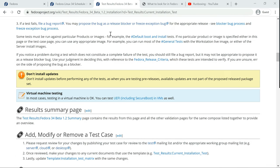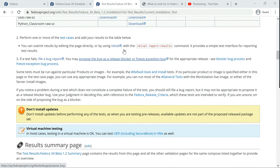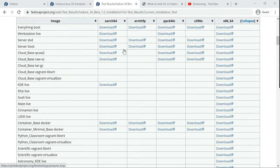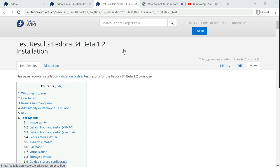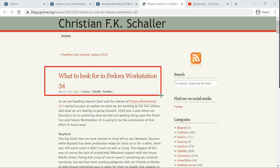Last but not least, Fedora Workstation 34 aims to enable the low-latency PipeWire multimedia engine for audio to replace PulseAudio and JACK for better Bluetooth audio support and support for more pro audio apps, and also provide the usual layer of Wayland improvements.